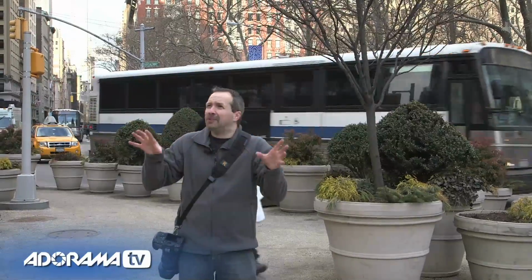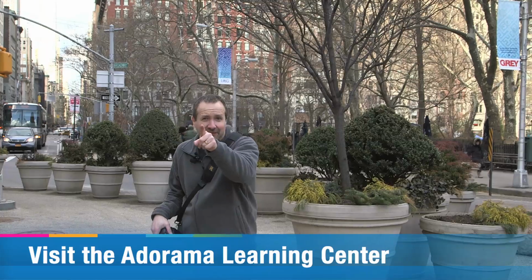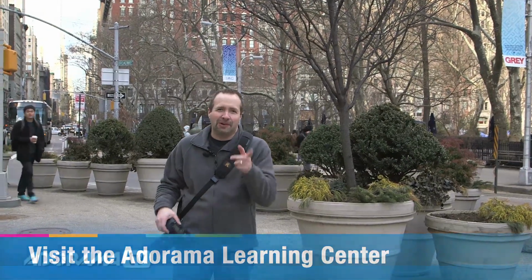Okay, so I think there is a pano here, just to really establish the scene, just to give you a feel of how much there is here to take in. It's incredible. So let's just grab my camera. Now, panos, if you want to see really detailed information on how to shoot panoramas, go check out Adorama TV's Learning Center. Go check out my very first video, no, my second video, video 102, where I do panos in more detail.